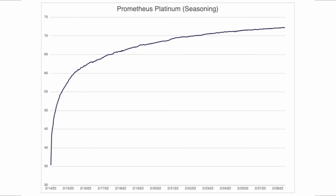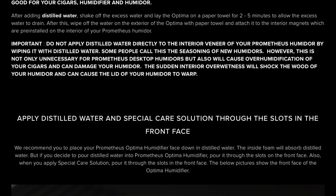For those of you that are wondering, Prometheus's detailed notes make it clear that you should not use any damp cloths or apply any moisture to the interior wood. It says that could actually damage the humidor itself. Instead, what it recommends is that you just take the included humidifier, put it in the humidor, and wait for it to get above 70%. And after that, you are good to go.